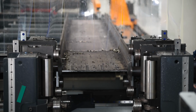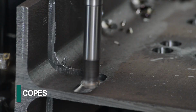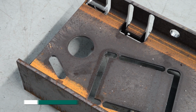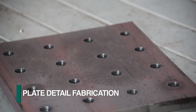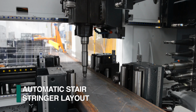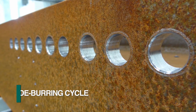Such operations as the milling of rat holes and the simultaneous generation of internal and external flange weld preps are generated without secondary operations. Copes, notches, and mechanical openings are just a few of the diverse milling applications that are possible. Some of the additional diverse capabilities of the Endeavour are such tasks as processing plate detail, comprehensive scribing tasks such as stair stringers, and even the drilling and deburring of the backsides of holes in one integrated cycle.